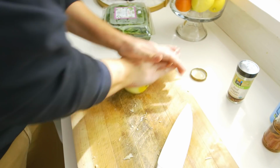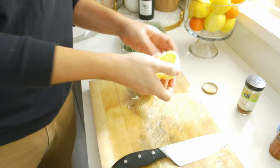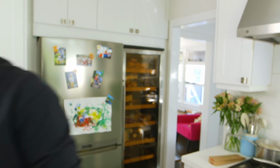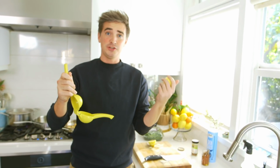Always give your lemons a good squeeze here. And I used to always do this. I used to laugh at people who would have those lemon squeezers, but since having a lemon tree, I've invested in one of these lemon squeezers because we use them a lot. So by hand, you'll break your wrist.